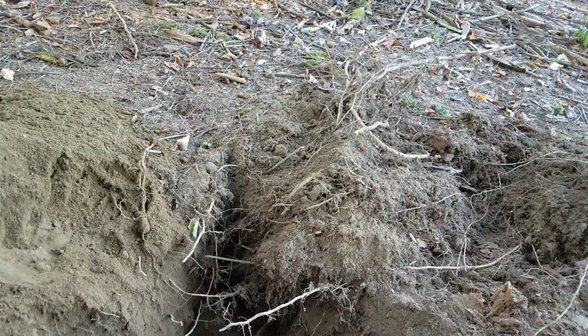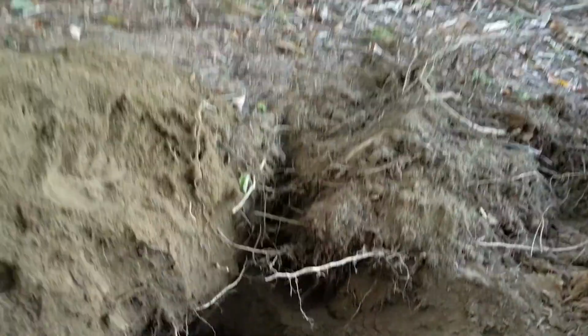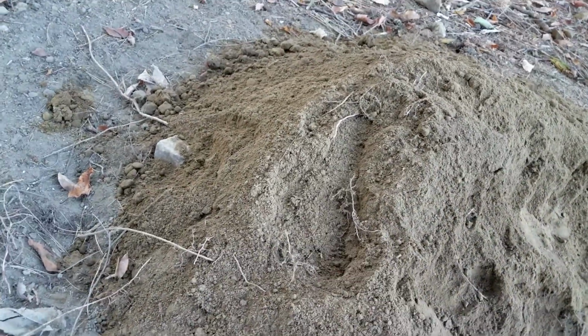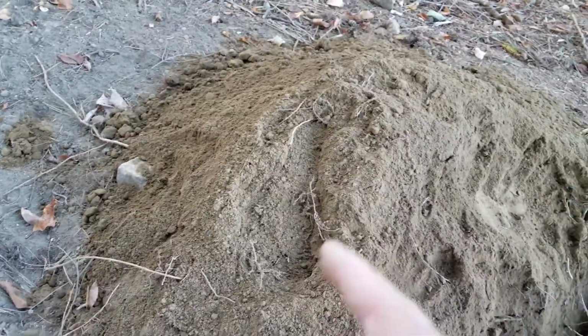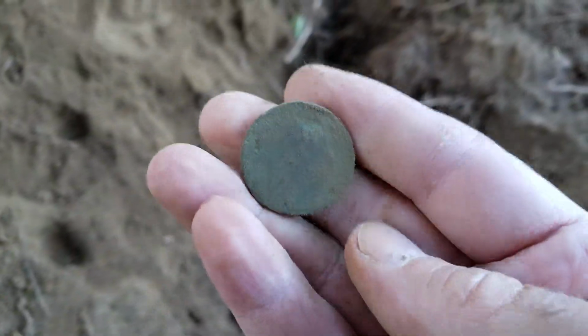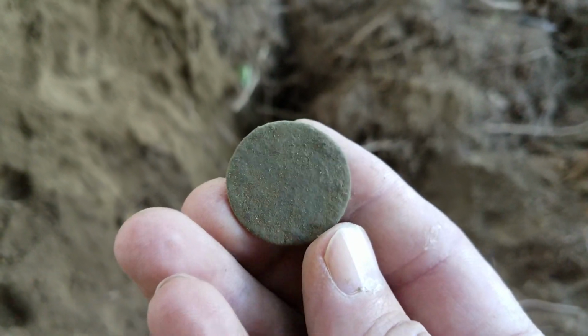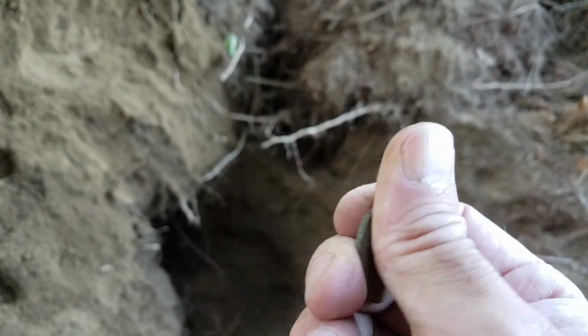I can't tell. It definitely doesn't feel like no damn button, I can tell you that. What I'm forgetting to mention is this is where I found the Vermontensium, by the way, 20-something inches down. And I'm going that way now.